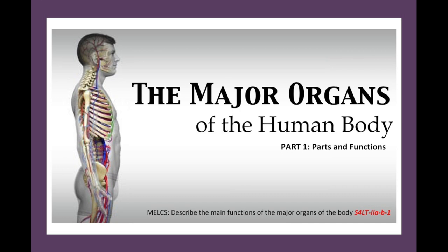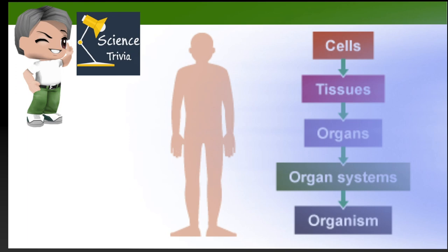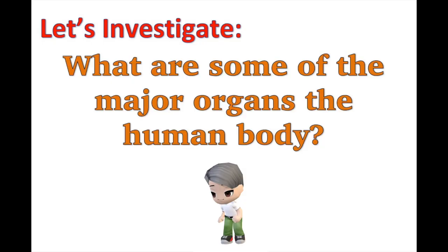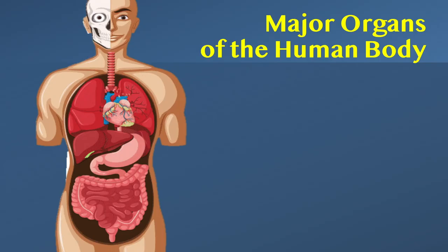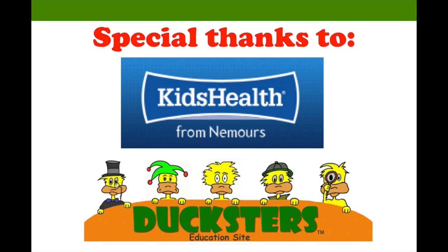The human body is a complex biological system involving cells, tissues, organs, and systems all working together to make a human being. Like all living organisms, the human body is made up of tiny cells that work together to make up a tissue, and this tissue performs specific functions that make up an organ. In today's lesson, we will investigate some of the major organs of our body. Here are some of the organs we will feature in our lesson. Let's take a tour of the human body and get to know more about the organs, their parts, and functions.